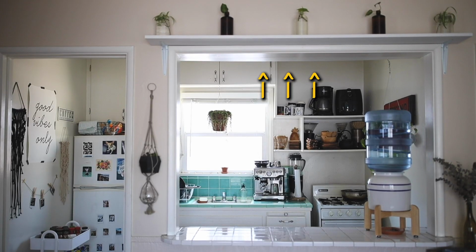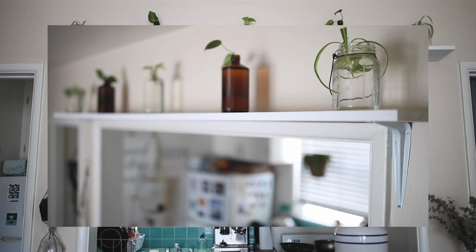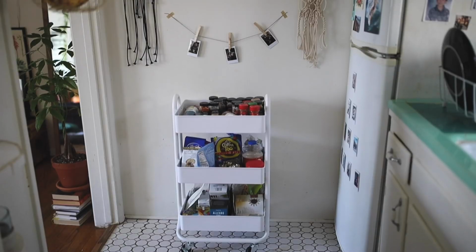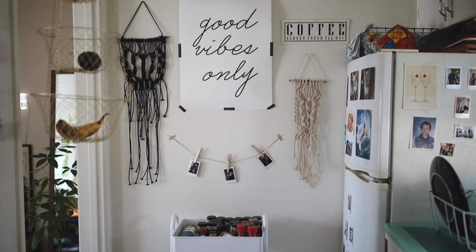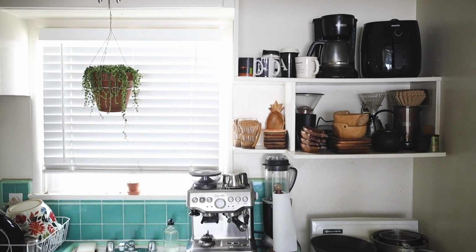Above that pass-through is a shelf that we added for plants we are propagating. This is what the setup of our kitchen looks like. If you've seen my Instagram photos, you're probably very familiar with it.